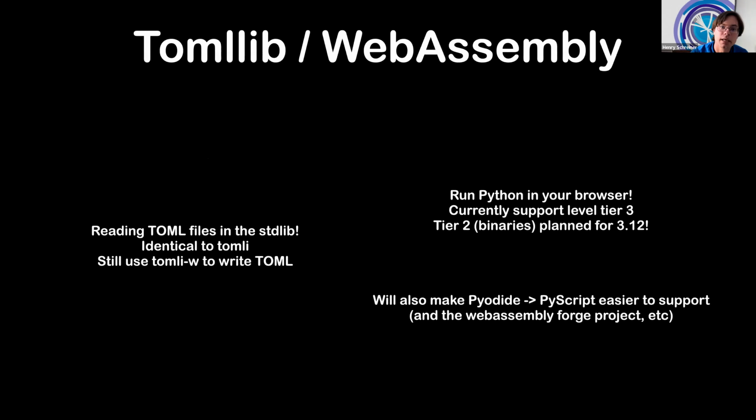So a couple more things in sort of the remaining collection of features. Reading TOML files is now built into the standard library. If you're in the packaging world, which I am, this is really exciting. It gets rid of a chicken and egg problem where you need to read your pyproject.toml to see what dependencies you need to then install dependencies, but you have to install a dependency to do that. So that's going away in 3.11. That's really nice. Not writing, just reading.